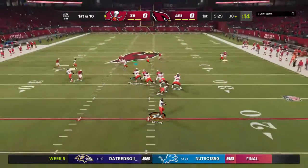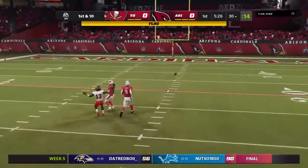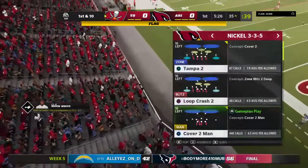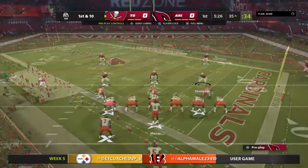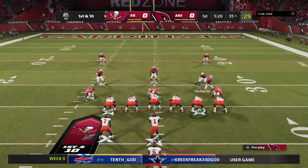After the turnover, here's Murray. Oh, he's going to air it out right away. And that's going to wind up incomplete. However, we do have a flag down. Let's check in with our referee. Ball up to the 35 now as they come up on 1st and 10.